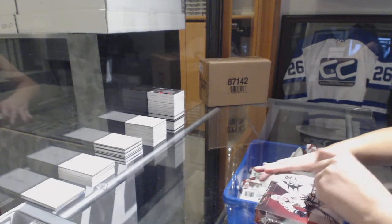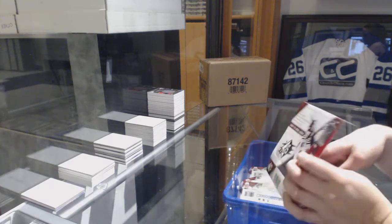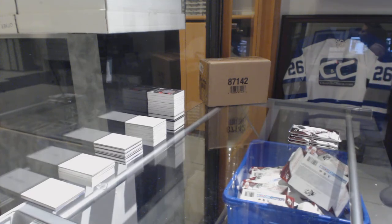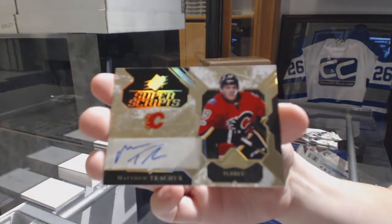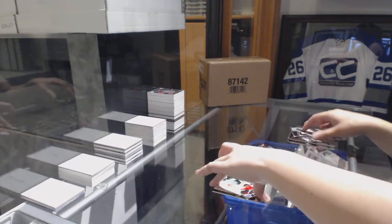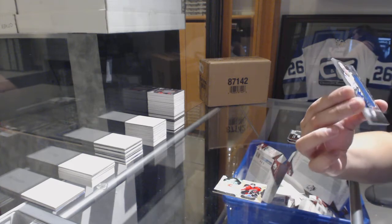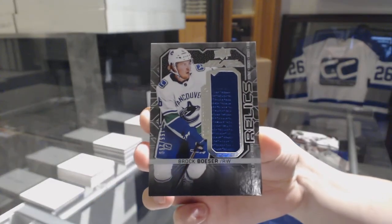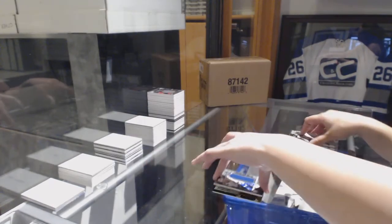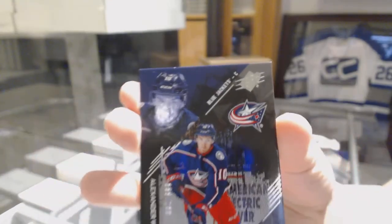All right, last box mojo. We've got a Super Script auto for the Calgary Flames, Matthew Tkachuk. Number to 299 for the Vancouver Canucks, Brock Boeser. We've got a base card number to 299 for the Columbus Blue Jackets, Alexander Wennberg.